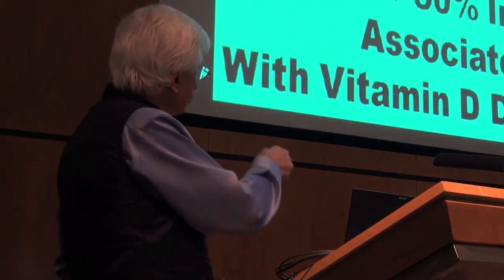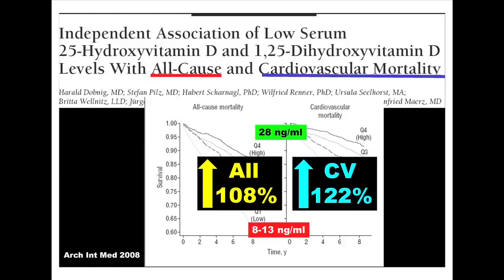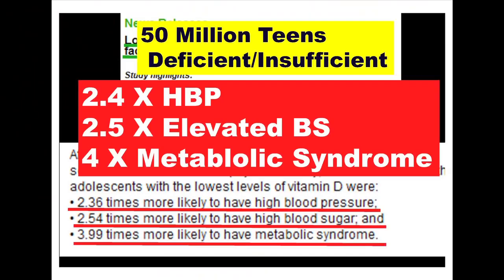In the circulation, it was published: if you have a vitamin D deficiency, you have a 50% higher risk of having a myocardial infarction. And if you have a myocardial infarction and you're vitamin D deficient, you have a 100% higher risk of dying of it. Teenagers, I don't know what they're thinking about. They should be thinking about if they are at risk. It's estimated in the United States, 50 million at risk, 2.4-fold higher risk of having high blood pressure, 2.5-fold increased risk of having elevated blood sugar, 4-fold increased risk of having pre-type 2 diabetes.